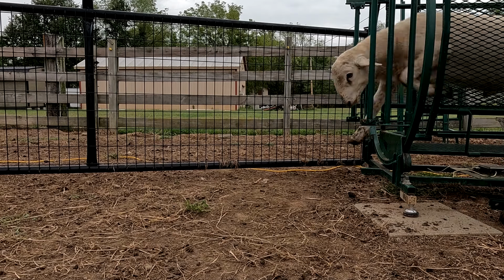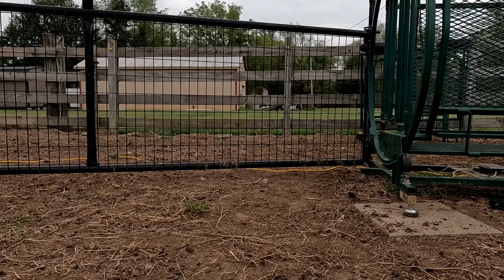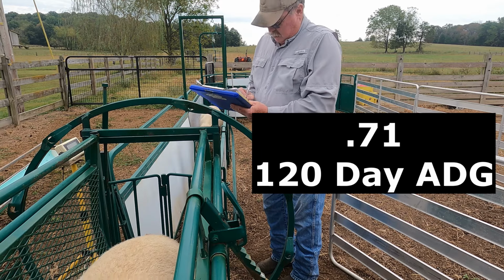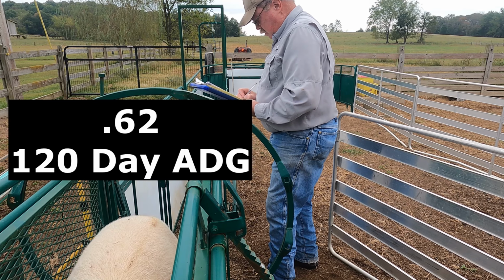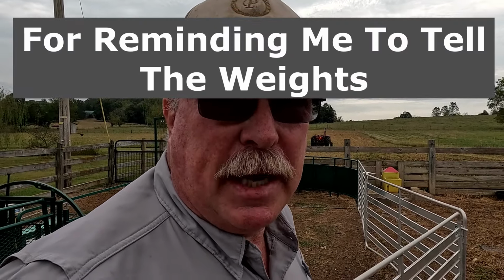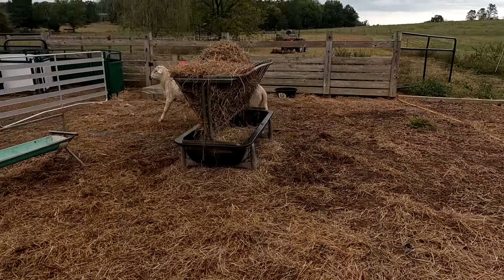All right, buddy, we'll let you out. Good job. 153. Oh, yeah. You are 131. You're actually the lightest one. Well, they surprised me. I thought they would all be in that 125, 130 pounds. Thought they'd be close to 130. But the lightest one is 130, and the others are 140 and 150. All right, boys, let's go try out some new pasture.